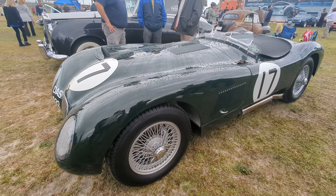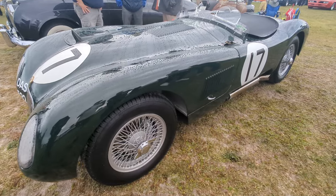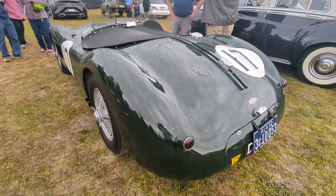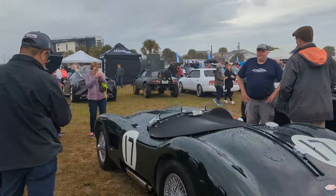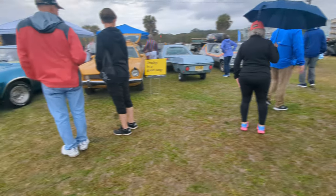So the disc brakes came from these racing Jaguars back in the day, and this one is in the proper British Racing green color. Very, very nicely presented here. And yeah, there's just some amazing cars out here. All right, I'll double back and show you all these crazy cars here. Look at that. That Miata's awesome. But let's go into the Concours d'Lemons here.